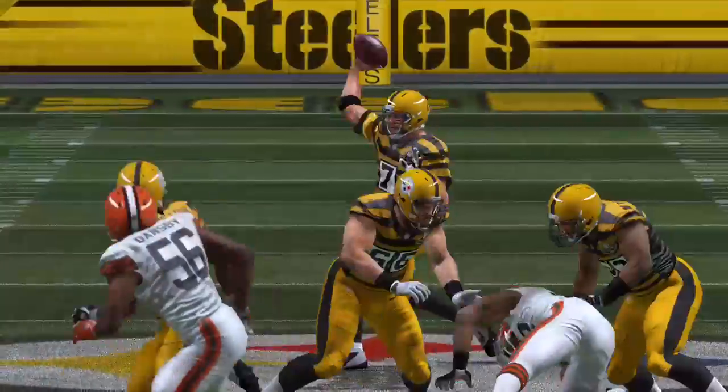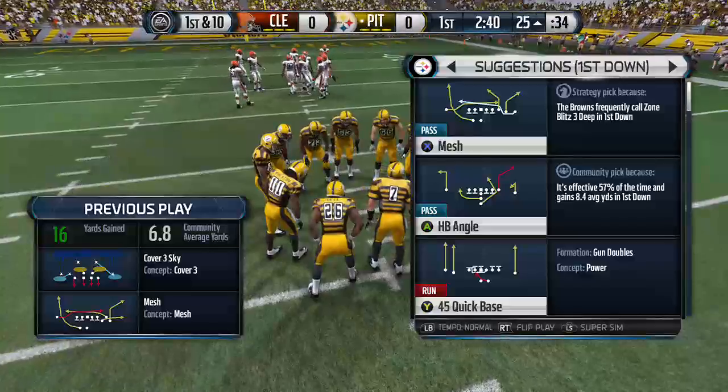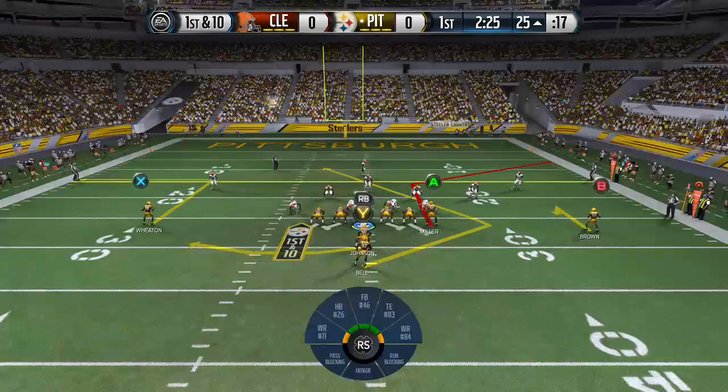That's a nice throw that time by the quarterback to the outside. He knows against his cover 3 where the weakness is at the sidelines. He took advantage of it with a good throw. The offense is set at the line for the first down after that completion.